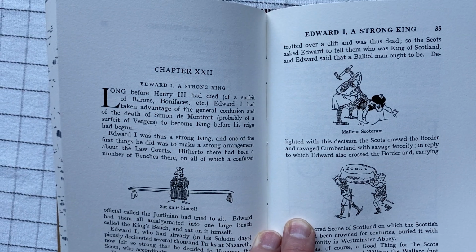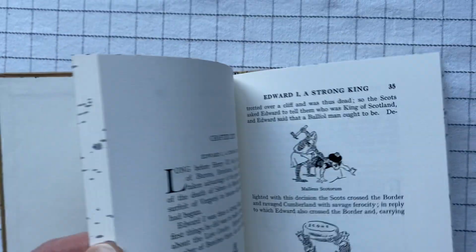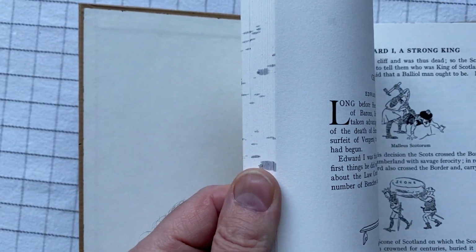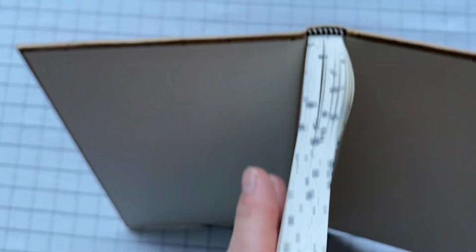These line drawings are throughout. I don't know if you call them line drawings, ink. And you see, it's got these interesting markings on the pages here.